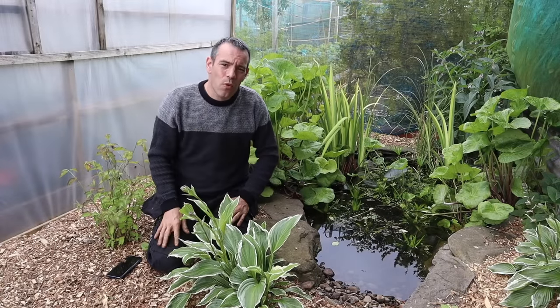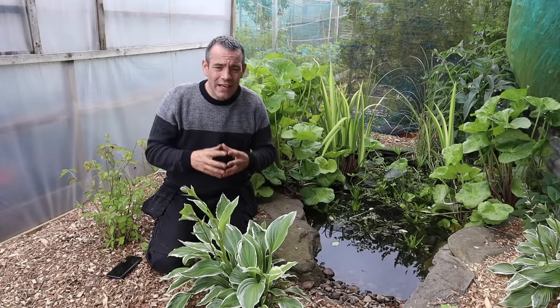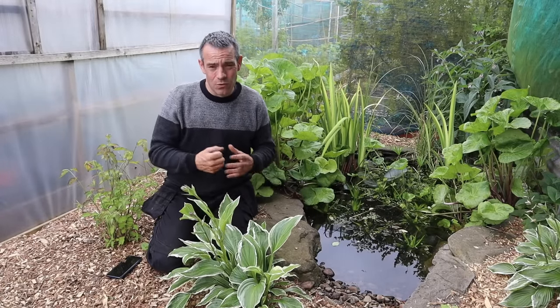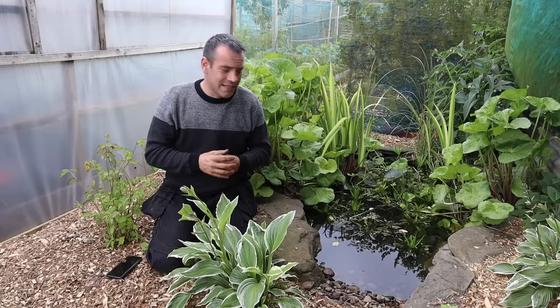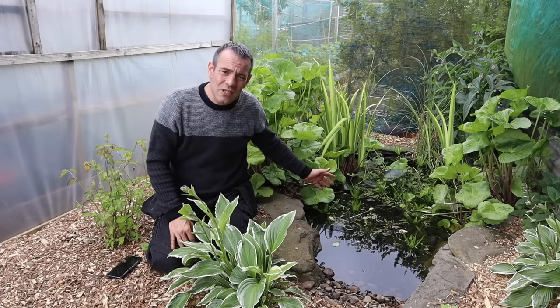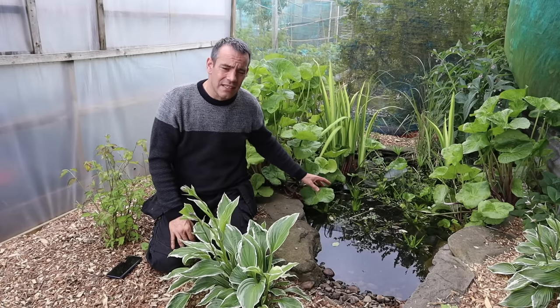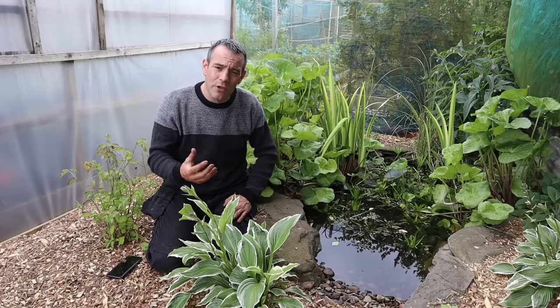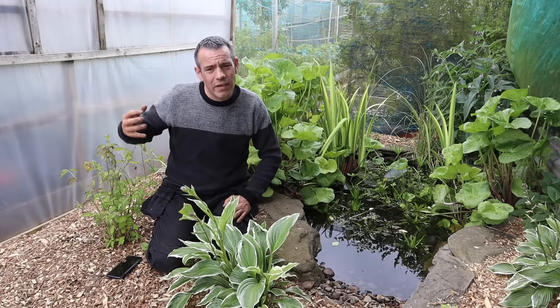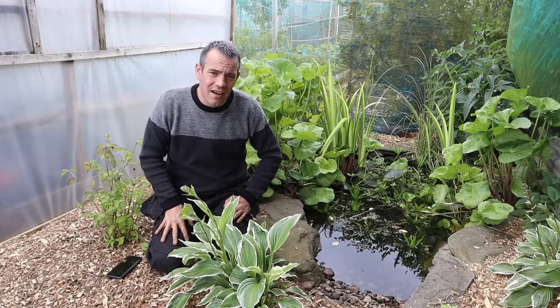Slug method number one. Now, bringing wildlife into the garden is a really good thing, as we've already discussed. Loads of animals eat slugs and snails. So adding a small pond like this will really help to bring in those animals, which can then help you to control the slug population through other areas of the garden.